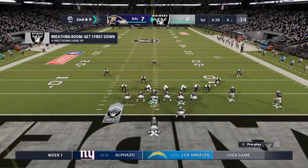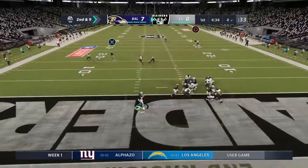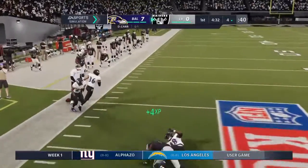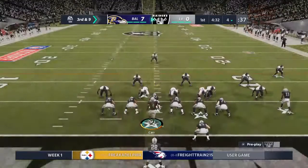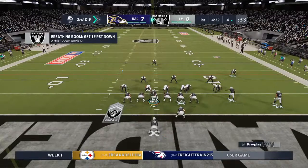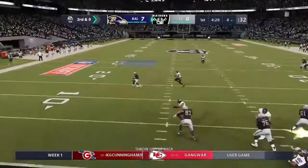Were covered, that they end up running themselves out of time. And his throw is incomplete. Henry Ruggs, the intended receiver. 3rd down here. Incomplete. Facing the prospect of a punt from their own end zone, they need some cushion. Let's see what they can do on 3rd down.